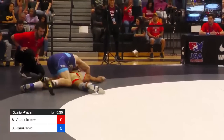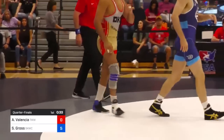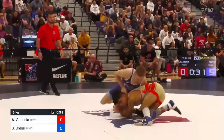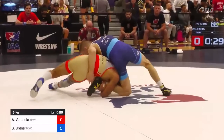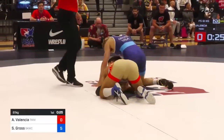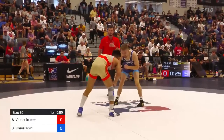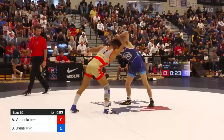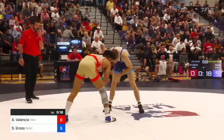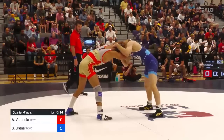Valencia does a good job defending. Aiden Valencia, one of the top recruits out of the class of 2024. Nice little sweep single, looking to get the angle. And that'll be blown dead. Potentially dangerous on the knee. Valencia committed to wrestle for Stanford after he graduates from high school. 15 seconds to go now here in the first period.